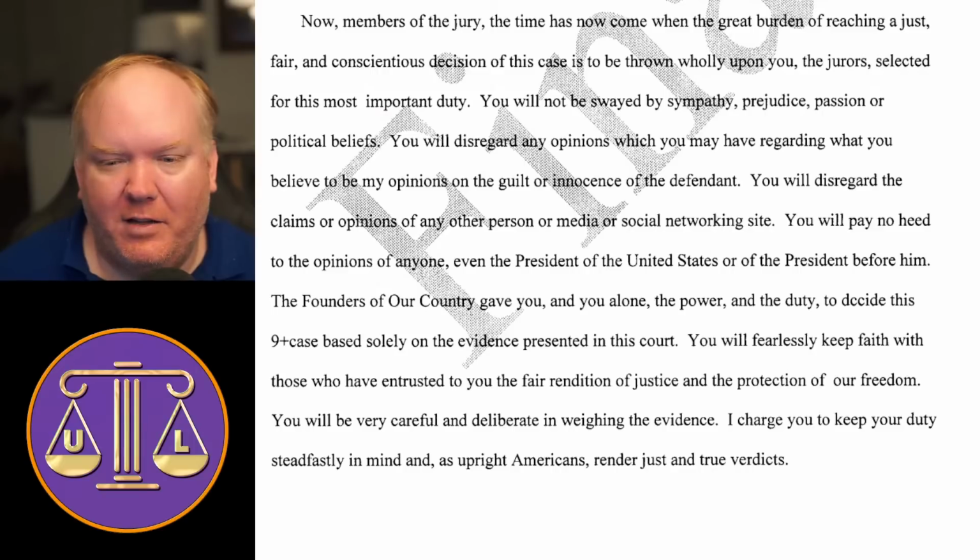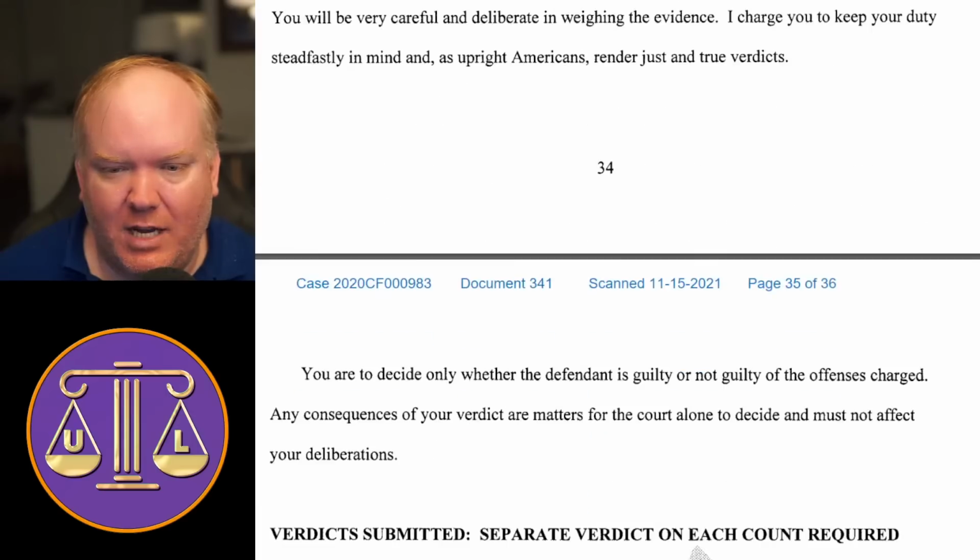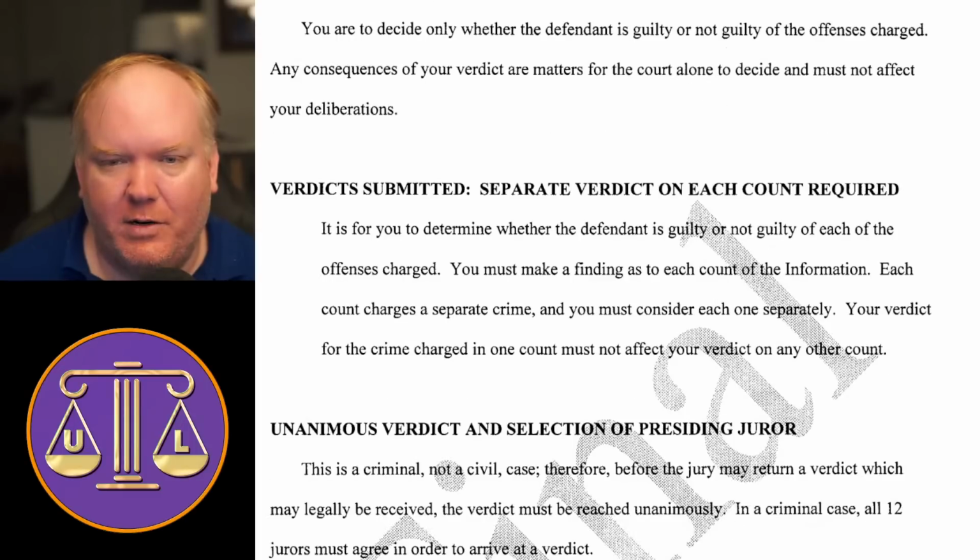You will be very careful and deliberate in weighing the evidence. I charge you keep your duty steadfastly in mind as upright Americans render just and true verdicts. You will decide only whether the defendant is guilty or not guilty of the offense charged. Any consequence of your verdict are matters for the court alone to decide and must not affect your deliberation.